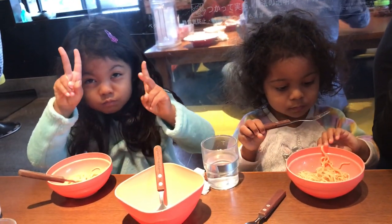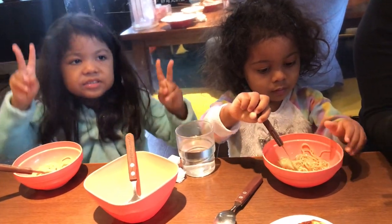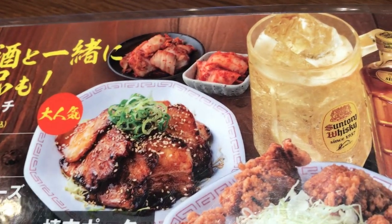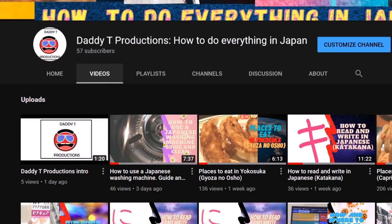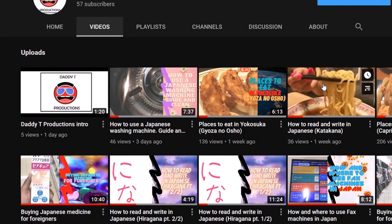Okay, so they have forks for those that are hashi or chopstick challenged. Here's the drink menu. Now if you remember in my Genchan food video, I pointed out the katakana for soft drinks on the menu. Well, here it is again. I will tell you what they are, but if you want to learn katakana, check out my video, How to Read and Write Japanese Katakana, because it's just about everywhere, katakana that is.